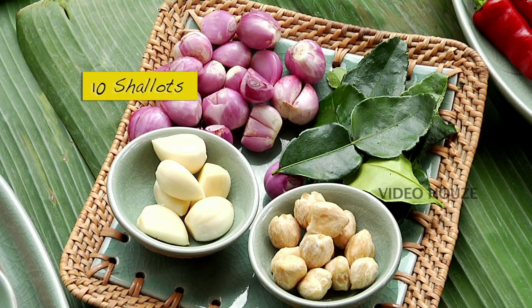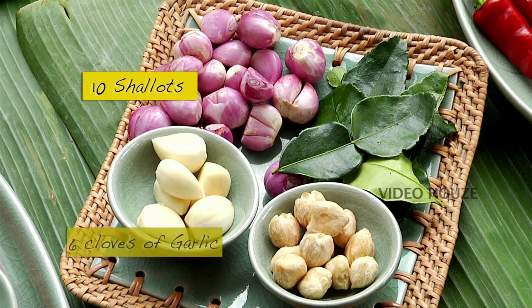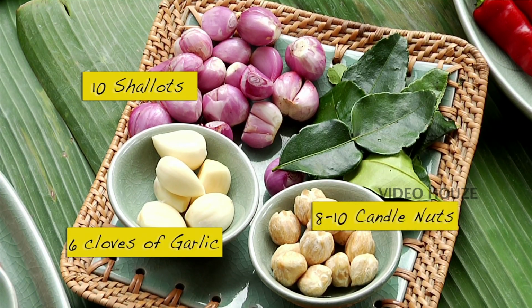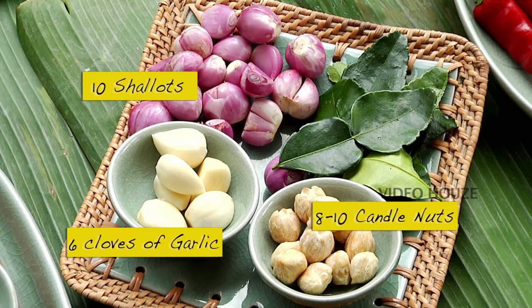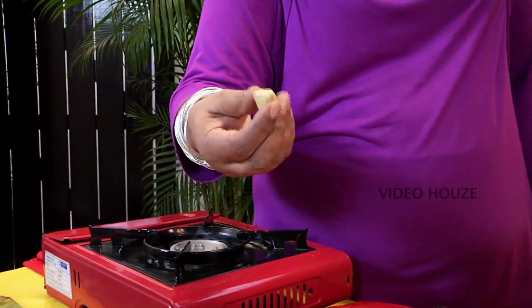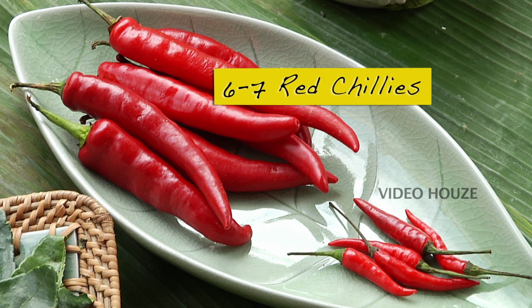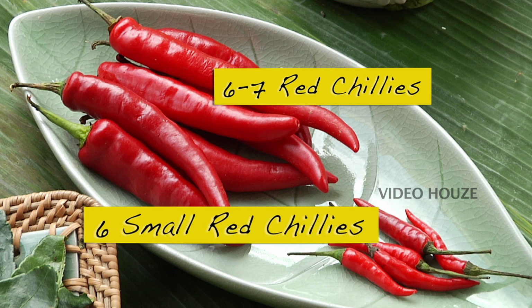We've got shallots here, 10 shallots. We've got 6 cloves of garlic, about 8-10 candle nuts, which look like macadamia nuts. These can be substituted with macadamia nuts. 2 macadamia nuts to 1 candle nut, or 2 cashew nuts to 1 candle nut. And we'll be roasting these. Then we've got 6 to 7 red chilies. About 6 of these small red chilies, which are hot.